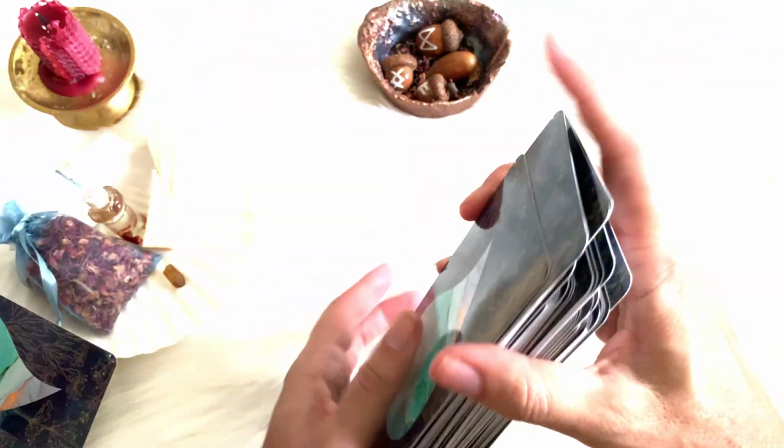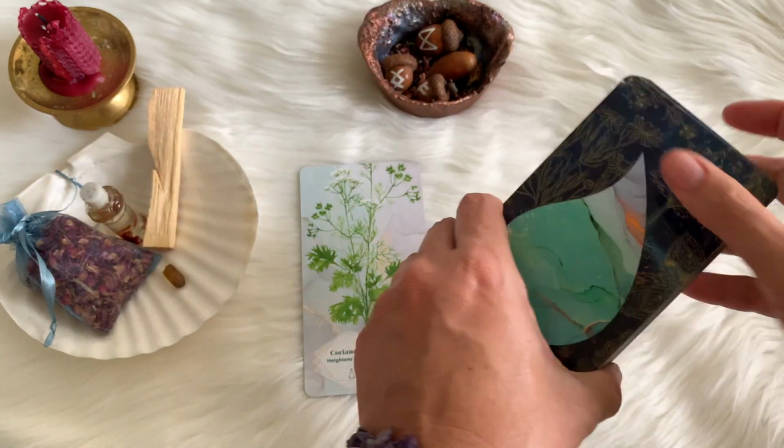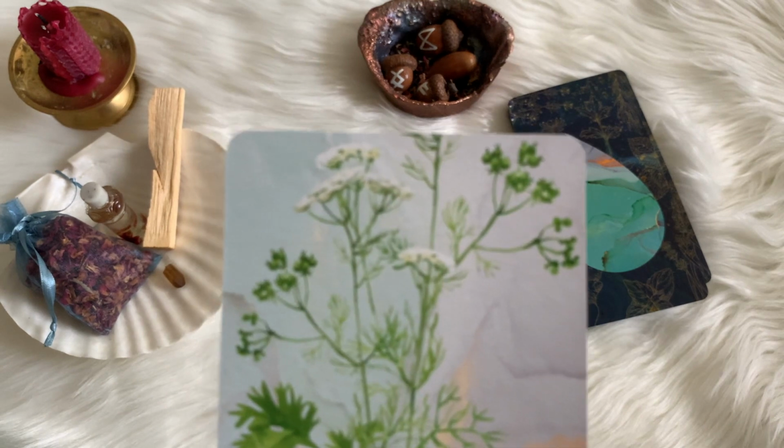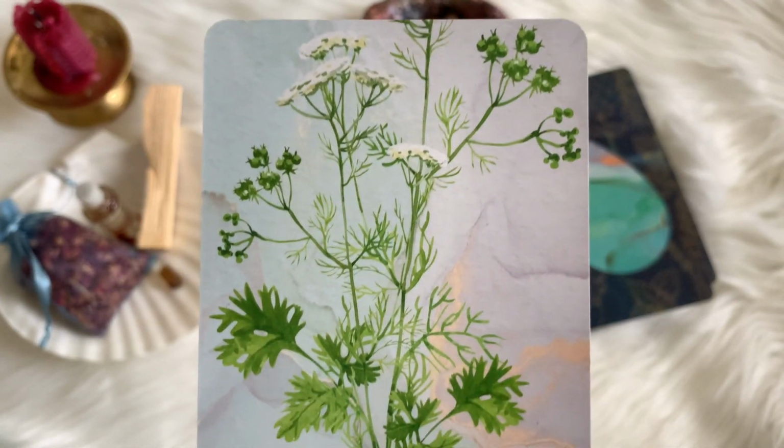I said that I wanted to pull a card for you guys. Whoop! I think that's our card. That flew out, so there we go. Let's see what it is. If it connects with you, that's great. If not, like I said, I hope that you just enjoyed this review.